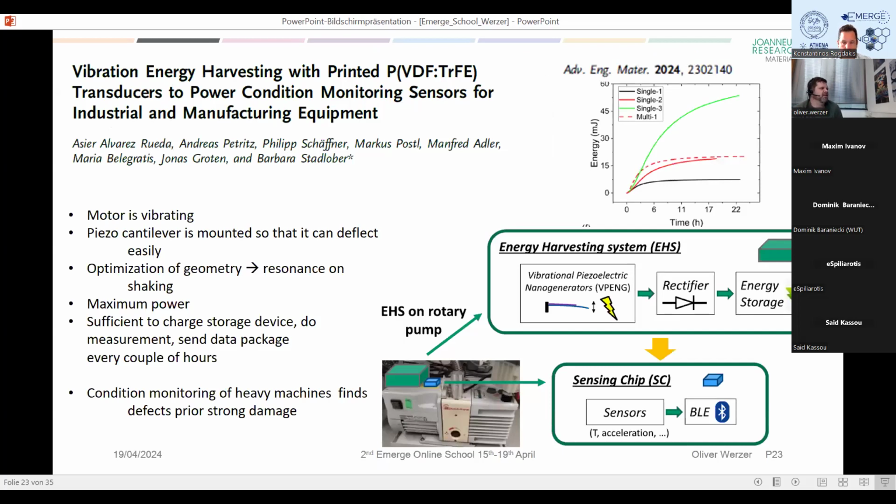Okay, having this technology, we're not only limited to putting this in the floor application, we can also do other things. One very important thing is so-called condition monitoring. Condition monitoring is a technology that tries to figure out malfunction of devices before they're actually happening. By measuring a lot of parameters, typically you can tell that the machine is running smoothly or there's something going wrong. One very interesting work was done by our colleague. He wanted to see if he can harvest enough vibration energy to actually run a condition monitoring system on a rotary pump. This rotary pump is just from our glove box, and typically it's shaking quite a lot. It makes a lot of noise, so we know there's a lot of vibration around.